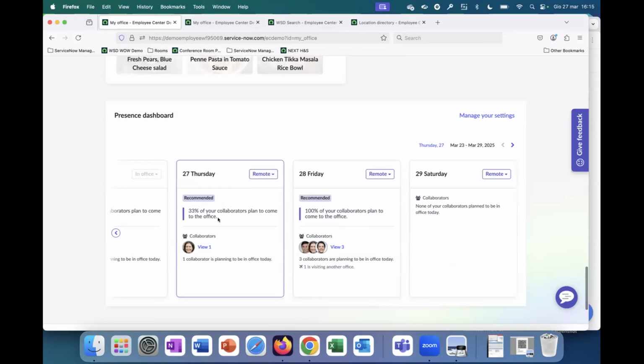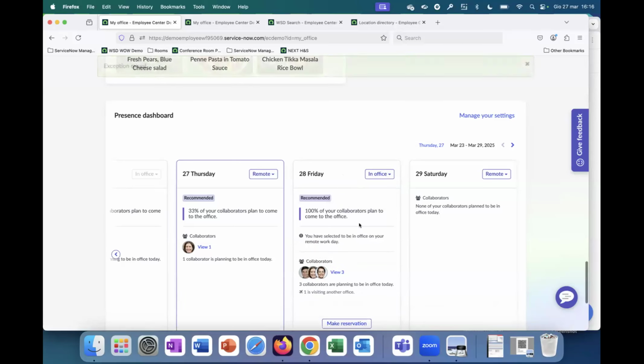But even more, the system can also proactively propose suggestions and recommendations depending on what's happening in the office. Some events, for example, or anything you need to be aware of, to guide me to say, hey, this is a good day to go to the office, because there are a lot of people there, not only collaborators, but also that specific event. So you have 100% of my recommendation to be in the office, not to work remotely. So I will decide to be in the office on Friday.